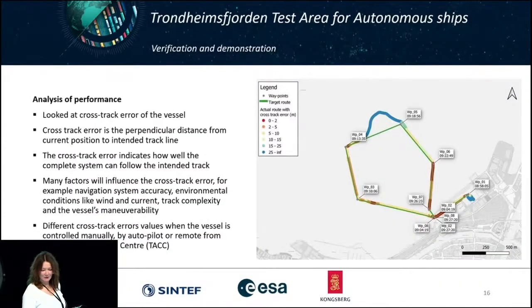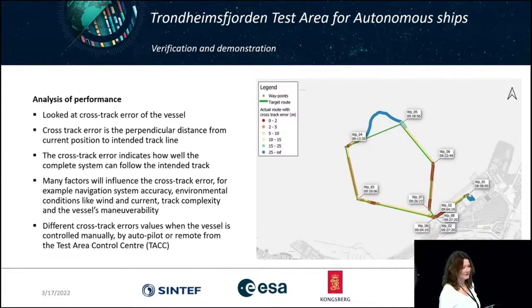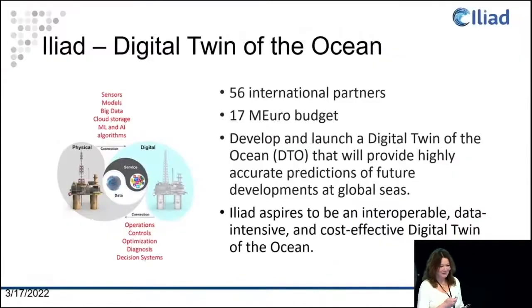We have run tests in order to see what kind of sensors we need to make a safe autonomous operation, using radars, cameras, positioning systems, and everything we can get in order to see how it can be safely done. Asgeir is very eager to kick me off, but I have only one more slide, I think.